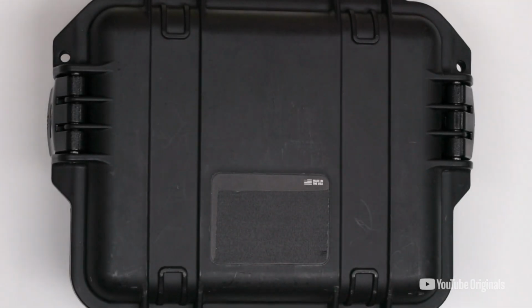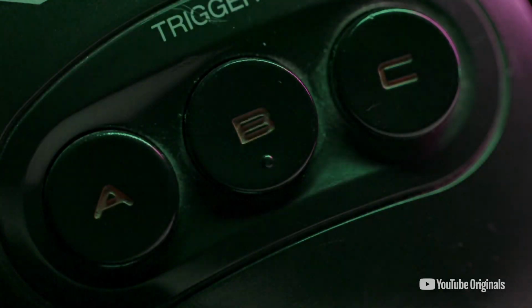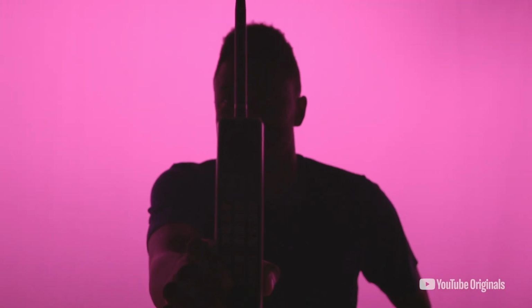So in this box is a milestone piece of tech. I've never actually seen one of these. Oh my God. Ooh. This is definitely older than me. This is functioning?